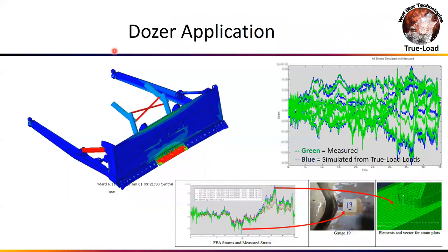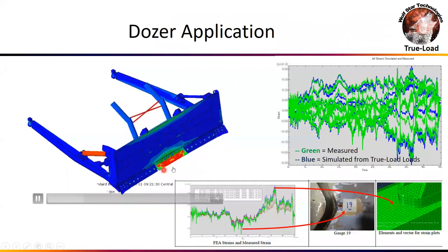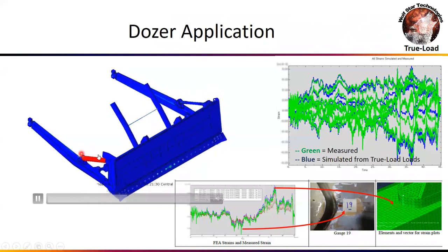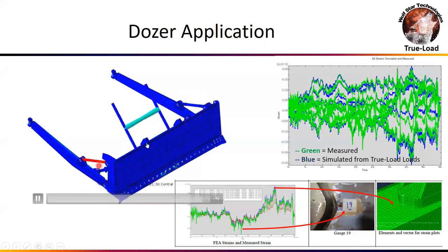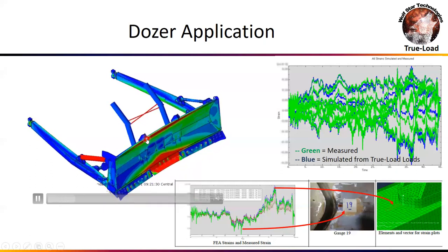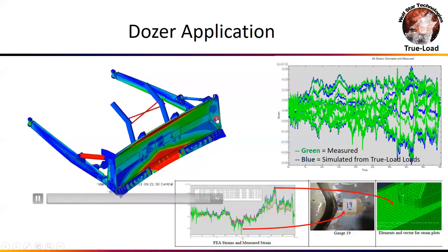I came in and worked with them, and what happened is that we put XYZ loads in the front of the blade here. There's a hydraulic cylinder we had to actuate, so we put a load along the hydraulic cylinder. And there's a mechanism on the back of the blade. So we had 5 unit loads. We laid 12 strain gauges, on the arms and on the back of the blade here.